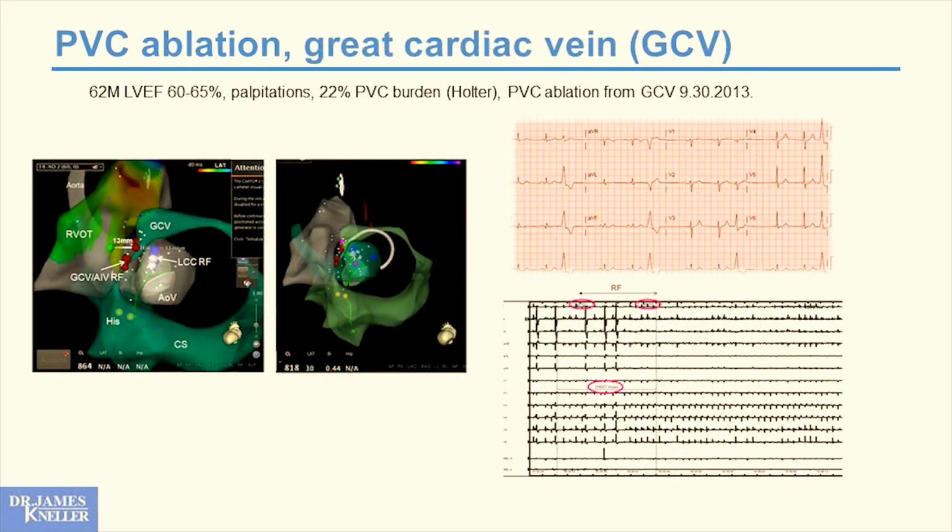This is the tease. Here is one that was equally available from the RVOT as it was from the great cardiac vein wrapping around the heart, as it was from within the coronary cusp. You could affect it from all of those sites, but could only get rid of it from within the great cardiac vein, the venous system of the heart. And that's the challenge going into these: you never know until you're there where the effective site for a PVC will be.